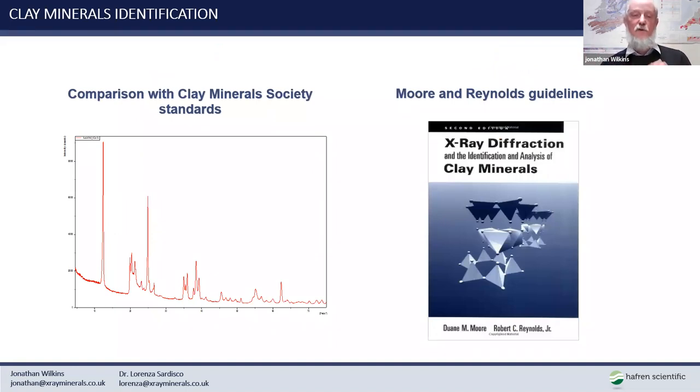qualitative analysis of your clay mixture and go on from there to look at the intensity of those peaks after each treatment and feed that into another Excel spreadsheet, which calculates the relative abundance of the clay minerals. We are guided in all these methods by the absolute Bible of everything to do with clay minerals. Moore and Reynolds are on the umpteenth edition of their textbook nowadays. And if you really want to understand clays, then that is the book to get hold of.